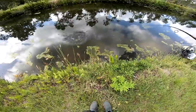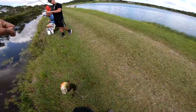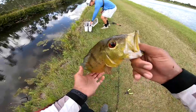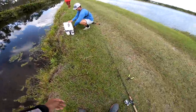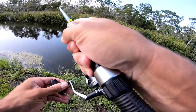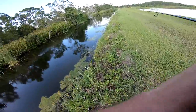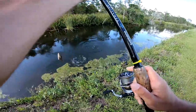I got him. Largemouth? Peacock. My little peacock. I got me a little peacock, dude. Yeah, get some big ones, dude. That's what I'm doing. If you could. I got one. That's a peacock, baby. Peacock. There we go.